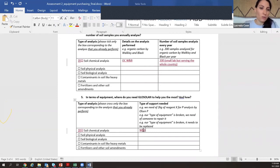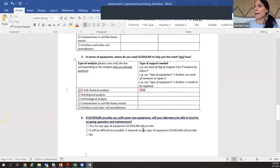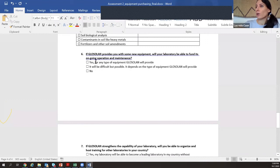Okay, great, it's justified. So we will help you with this. Well, here you should specify the type of equipment actually, which I am not able to do. And then here we ask them if GLOSOLAN provides you with the new equipment, will your laboratory be able to fund its ongoing operation and maintenance? So you can say yes for any type of equipment, or it will be difficult but possible.